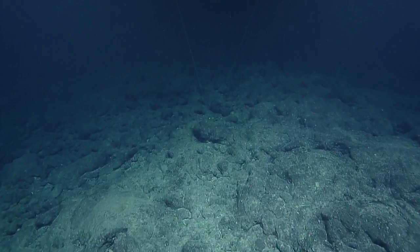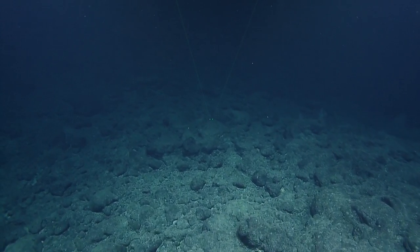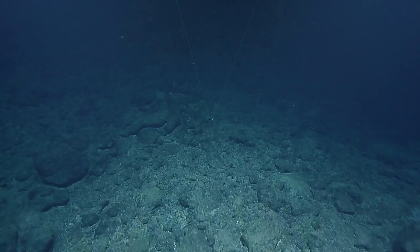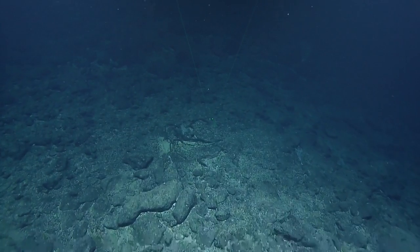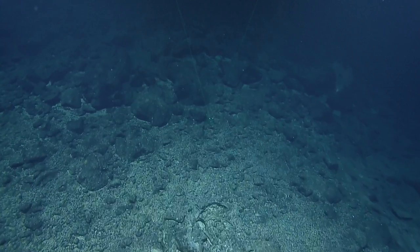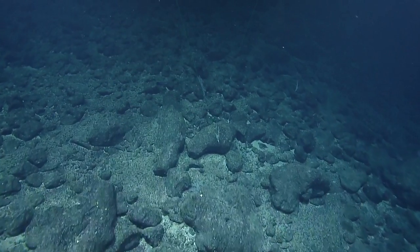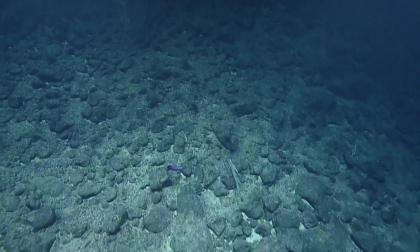Adam, a question for you. Have you ever found any fossils in the deep sea? I have not, but I believe the ship Nautilus and Hercules have. I generally work in volcanic terrains where fossilization is not a common process, but this vessel and vehicle found a mini woolly mammoth tusk, I believe, and some whale bones that have been fossilized.